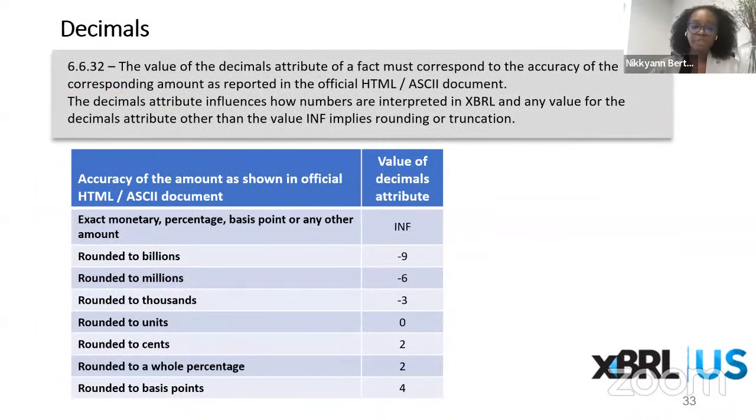Now let's focus on some more of the specifics. So first, we have the decimal attribute. So if you recall in the beginning when I discussed the XBRL in action, I highlighted precision. So EFM 6.6.32 outlines how the decimal decisions should correspond with your HTML, with your document. So you want to make sure you understand the decimal attributes that are being applied. So this would be the rounding that's being applied to the specific value, right? So you can have INF, which represents an exact monetary value or an exact percentage amount. So maybe it's a maximum of 100%. That would be an INF decimal attribute. You can also round your values to billions and millions. So these are very specific decimal attributes that would be assigned to those facts.